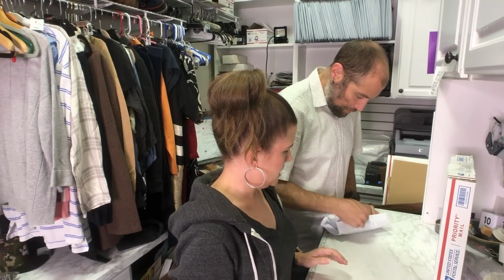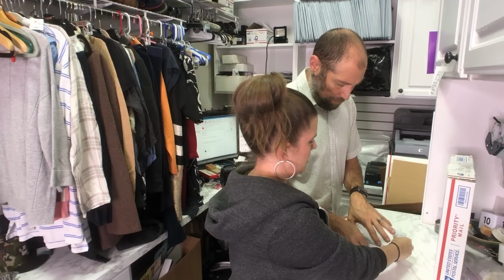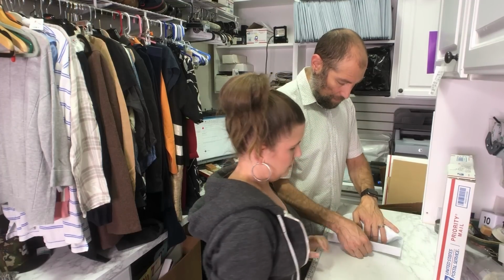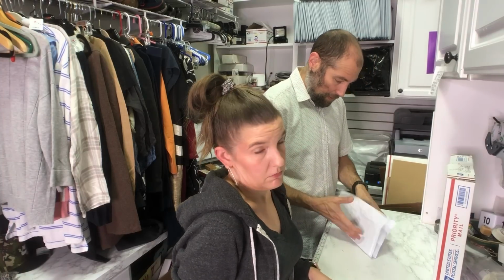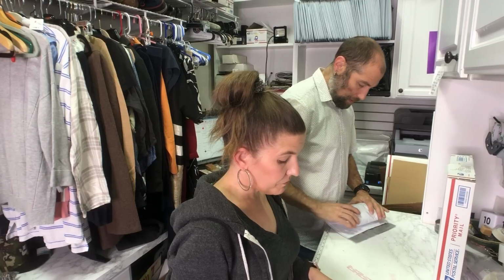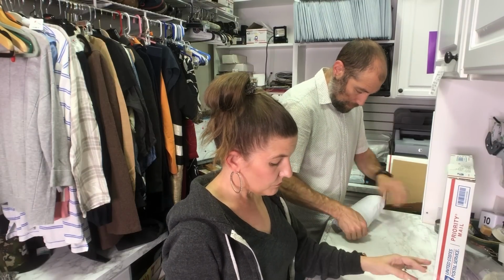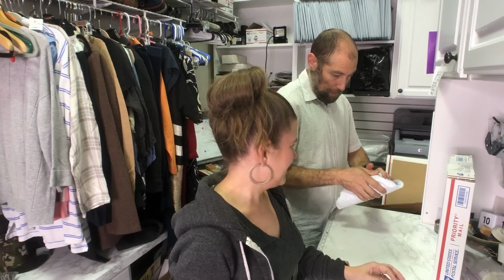The baby. Okay. Yeah. Am I not supposed to do that? Whatever. We'll be okay. Looks like a diaper.